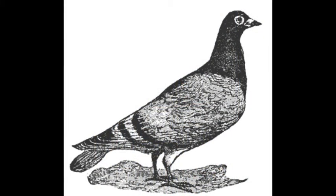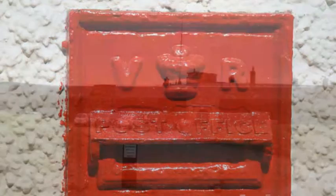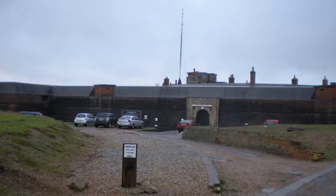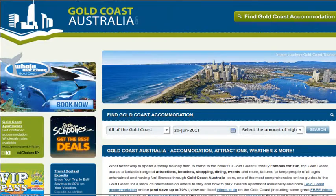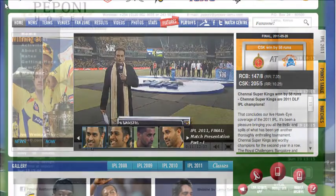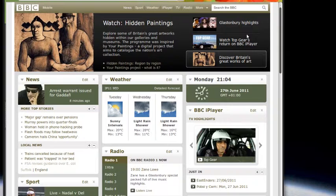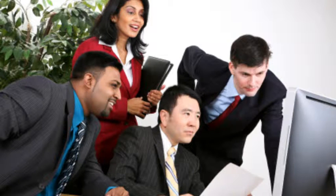Otherwise, people resorted to pigeons, horseback messengers, or if there wasn't any particular need for speed, the regular mail. I wonder what soldiers sitting in Landguard Fort in the early 19th century contemplating possible invasion would have thought of modern communication that allows people to browse information from Australia, or look at sports events in India and view a webcam of a beach in Kenya. They would probably have found it beyond their imagination, and it was just about beyond our own imagination just 50 years ago.